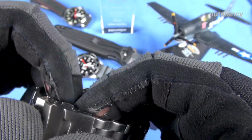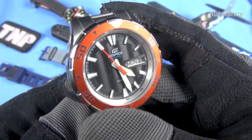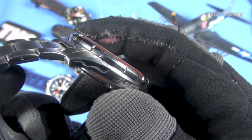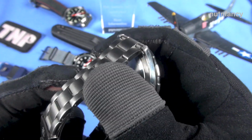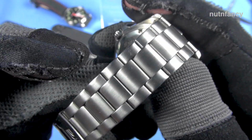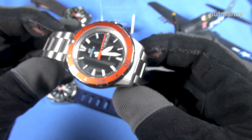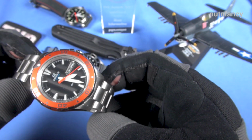Standard clasp, doesn't release accidentally. No diver extension on this 200 meter rated dive watch by Casio. I actually like the strap. And no hot points either, i.e. grabbing hair, digging into my skin. It's actually profiled nicely. So it's polished on the side, satin brushed on the main links here on the EFM 100D. It's nice. And I don't know how long I'll run that, but it's nice to have a stainless steel bracelet on some of the watches.